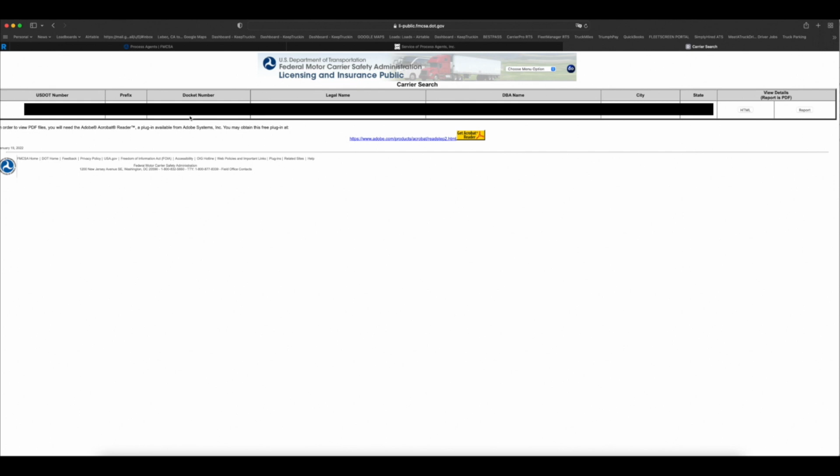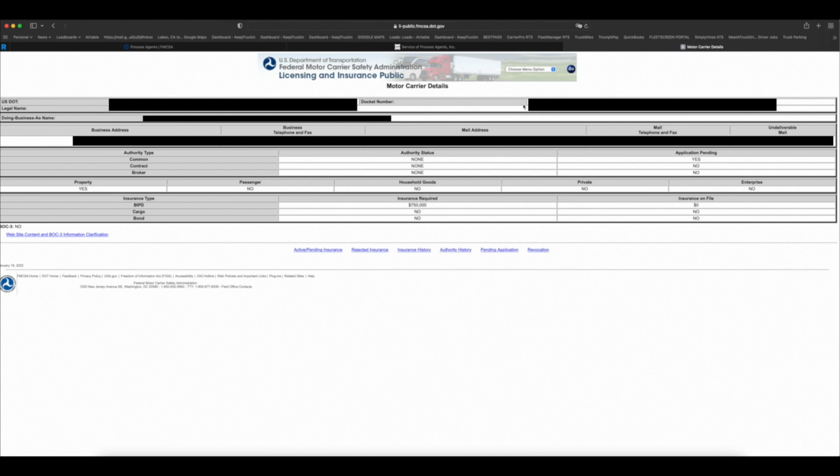Now you can get actually more information about your company by clicking HTML, and right away, you'll get your USDOT number, your docket number, which is also the MC number, which will start with a 01. Ignore that first 0. The MC number should be 7 digits. Using that MC number, you can then go ahead and process your BOC3.